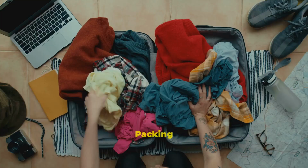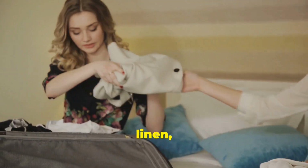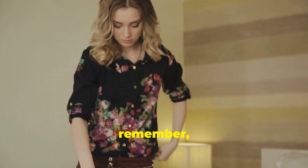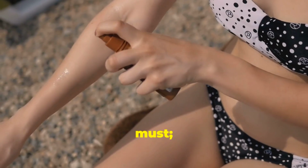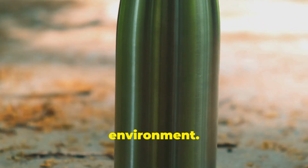Packing for Timor-Leste? Think light, practical, and respectful. Bring breathable clothes, linen, cotton, loose pants, t-shirts, summer dresses. But remember, modesty matters. Cover your shoulders and knees when you're not on the tourist beaches. Sunscreen is a must. The sun is strong. A reusable water bottle saves you money and helps the environment.